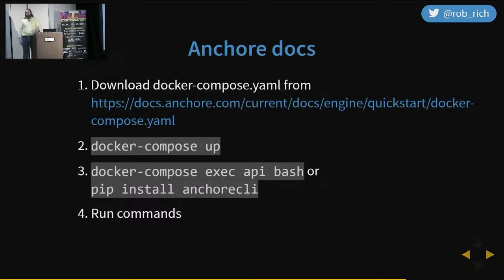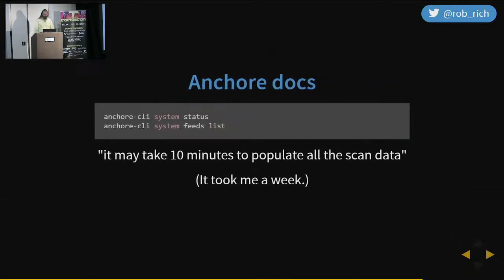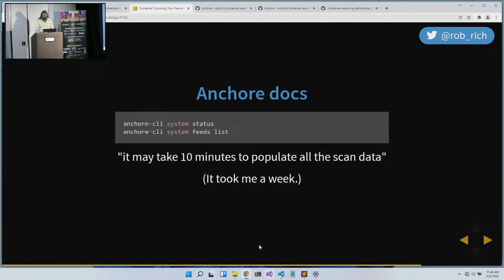Now, some products expose REST APIs, some expose CLIs. In this case, I think the CLI works out pretty well. And then ultimately, now that I have the CLI, I can run commands. So our first step is to go grab that vulnerability list. We run anchore-cli system status, and then anchore-cli feeds list. And when we list the feeds, it notices that it doesn't have the definitions for each feed, and it goes and tries to download them. Now, it says in the docs, it may take up to 10 minutes. If only.